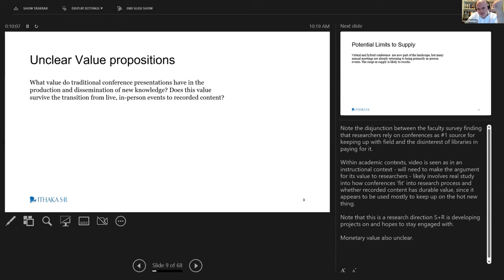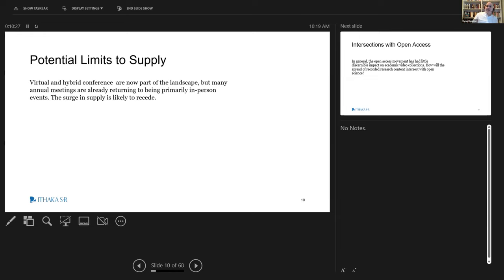And there are a whole host of places where the value of this material isn't really clear. Are conferences useful, but does the value of the presentation decline very quickly as it's superseded by other kinds of outputs, for example? A second challenge is that the supply may have already peaked. Virtual conferences and hybrid conferences, I think, are going to be part of the landscape going forward. That seems pretty clear. But we're already seeing that a lot of societies are returning to being primarily in person with their annual meetings, and that the abundance of the last few years may start to drop off relatively quickly.